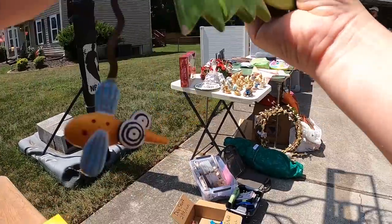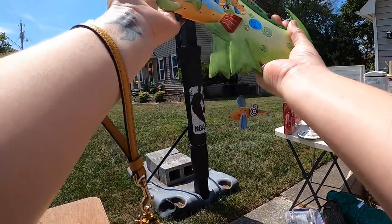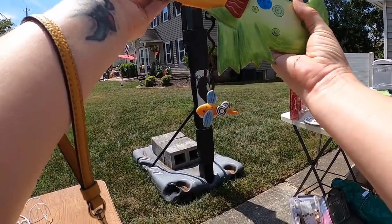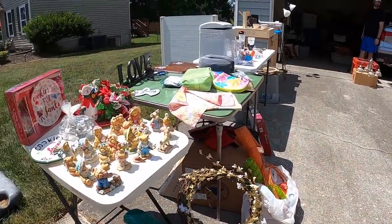Would you take 5 for it? I'm gonna take 8 because it was actually a $60 clock. Oh, okay. No, I understand. So it actually might have been more than that. That's fine. I thought about keeping it, but I have an elephant one for my daughter. So, I'll do it for 8. Thank you very much.